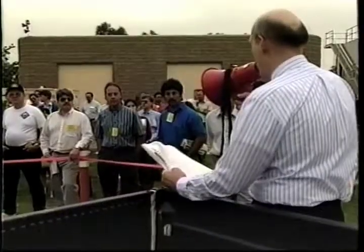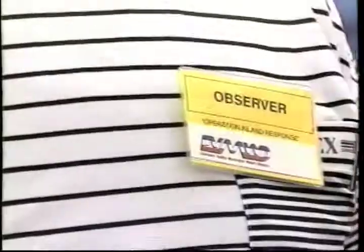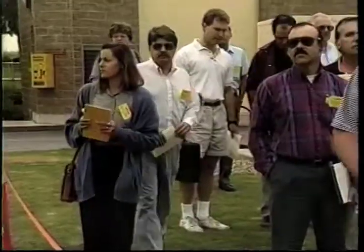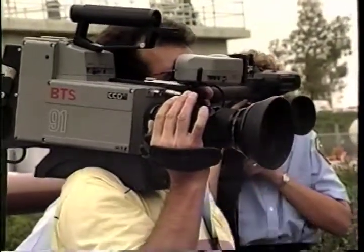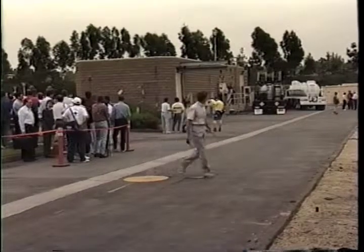That will be the fire department. At 9 o'clock, with over 100 onlookers, including members of CARE, the Community Awareness and Emergency Response Group, and members of the local press, the exercise is finally about to begin.